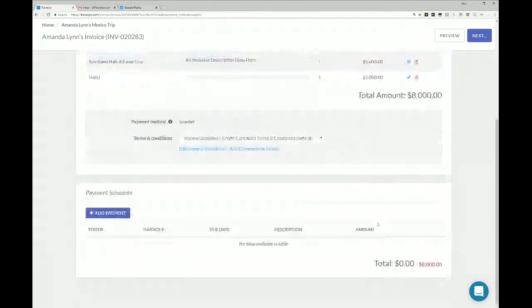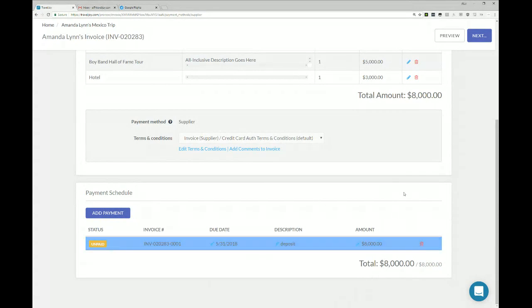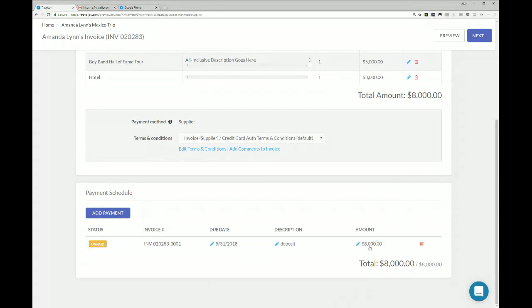Now we need to come down to the payment schedule. This is where I'm going to show you guys how to do a deposit and a final payment. When I click add payment here, the same thing as before is going to happen. Full total, basic description, today's date. We're going to change that description by clicking on it. Anywhere you see that blue pencil, that means it's editable. So we're going to change this to deposit. And when we're done, we just need to click in an area outside of the box. And you'll see that blue flash. That means it's saved. We're going to make the deposit 10%, so $800.